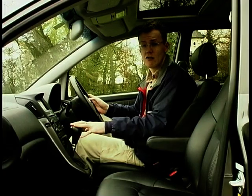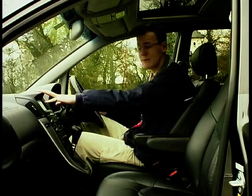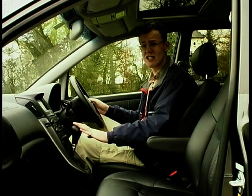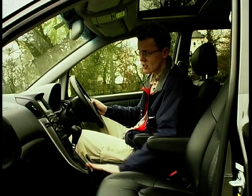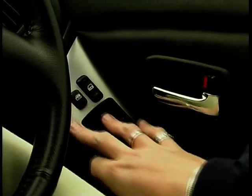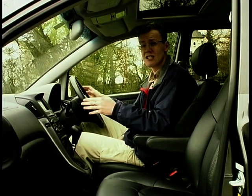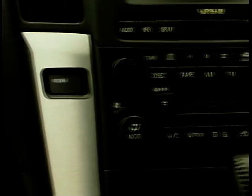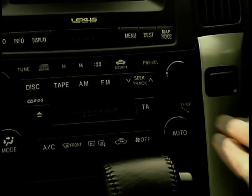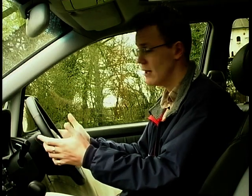Now inside the RX300 you'd be forgiven if you thought you were driving a hearse, because black is the theme here. We've got a black dashboard, black door panels, black door inserts and black seats, but we are saved with the quite classy aluminium inserts on the centre console and around the electric mirror and window switches. Now the dashboard itself, whilst not being the last word in style, is extremely well laid out. All the instruments are very clear, very easy to read, and the switch gear is everything you'd expect from a luxury car. But the only niggle I've got really is the indicator stalks. They look like they come straight out of the Toyota Yaris parts bin.